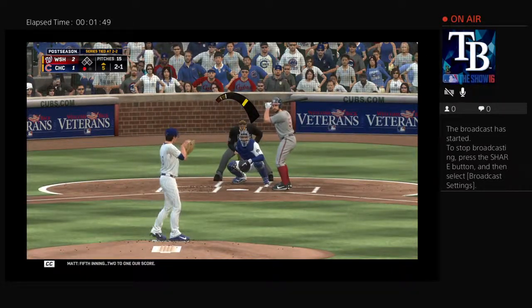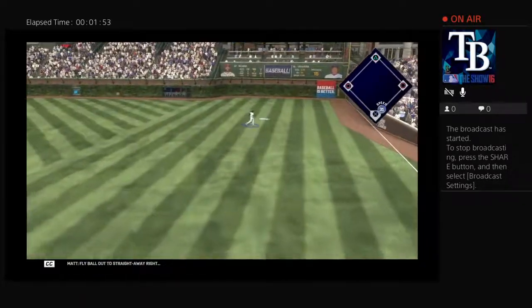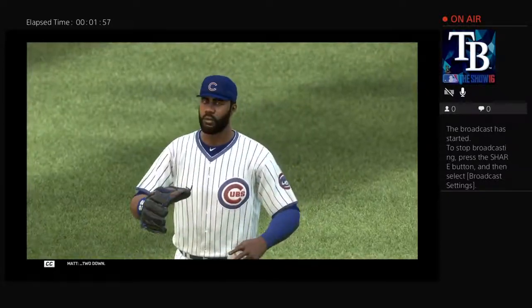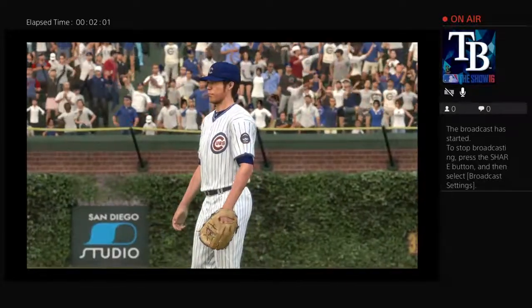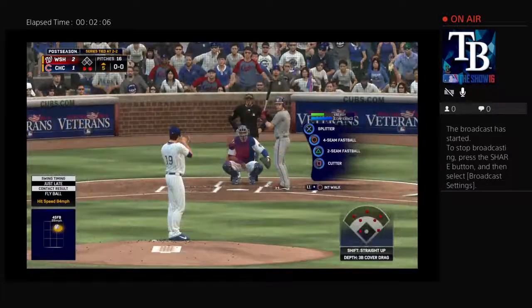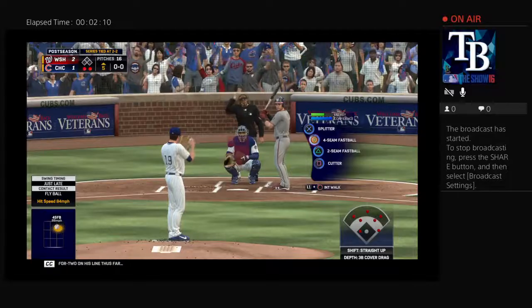5th inning, 2-1 our score. Fly ball out to straightaway right. Hayward on the run. 2 down. The batter, number 7, shortstop Trey Turner. The speedy Turner digs in now. 0 for 2 on his line thus far.